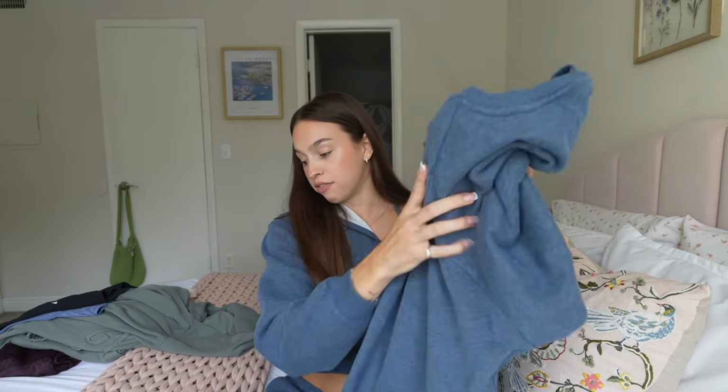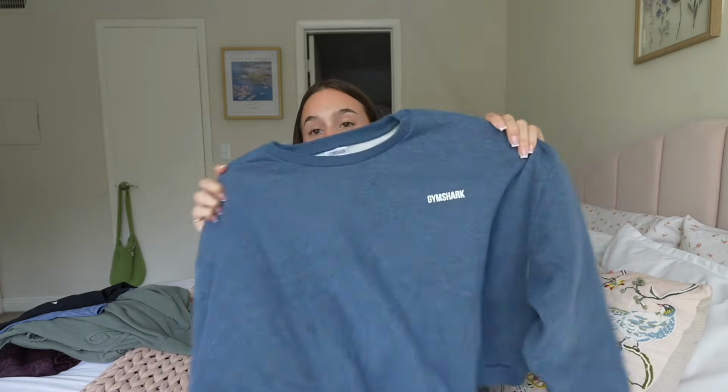For the tops, we do have 3 different styles. We have the cropped little crew neck, the cropped zip, which this is definitely my favorite. And then there is also a hoodie, which I actually don't have any of the hoodies, but it's just your basic big hood, full length, not cropped, with the full pocket in the front. That does come in all 4 colors.